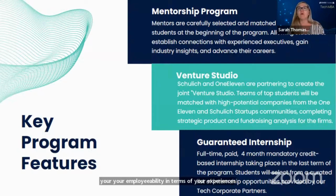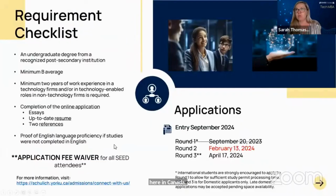And so, moving on to the requirements. I know everybody's wondering, what do I need to do to be eligible for the program? As you can see, it's very similarly mirrored to a regular MBA, where we do require an undergraduate degree from a recognized post-secondary institution. We accept 3 or 4-year degrees. We also require a minimum of a B average.